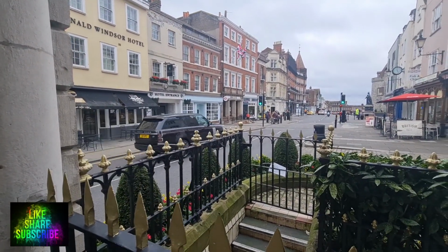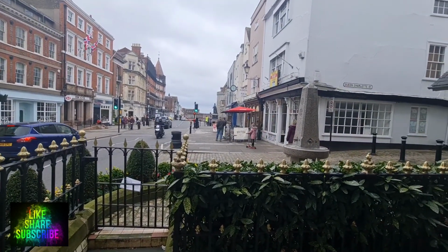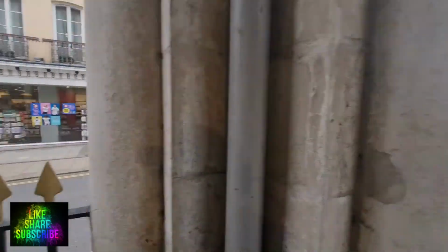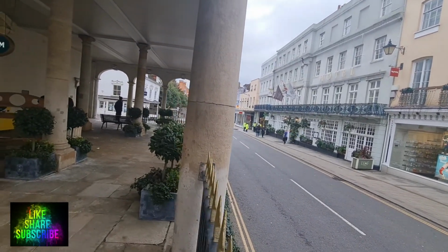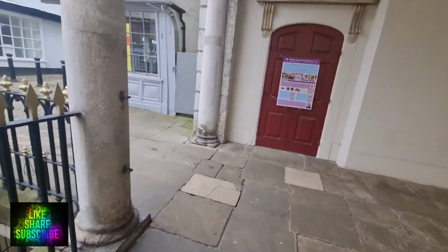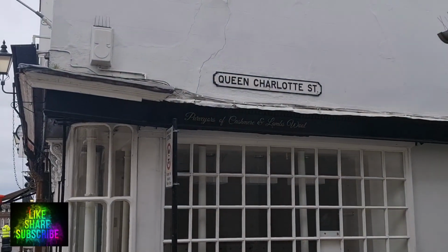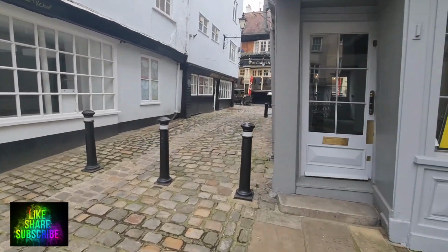And you normally get changing of the guards. They will come out from there on the right, where you see the traffic lights on the right hand side, and they walk down this road, and they go all the way down here to where the barracks are, which is further down. But I'm not going to go that way now. But Queen Charlotte Street, as you can see here, this is the road we just passed there.